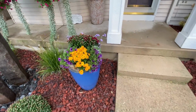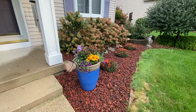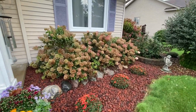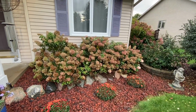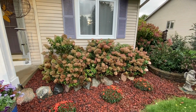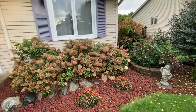So 2 matching pots, those are both the aqua pots again. Self-watering planters, they get filled once a week, and the plants just continue to feed off of the moist soil that's in that pot. In front of the window here are the Bobo Hydrangeas, and they are pretty much past peak. So we leave the blooms on because they look nice in the winter, but really there's not a whole lot of color. There's a little color, but not a whole lot of color going on there.